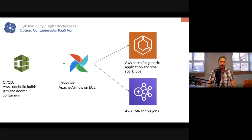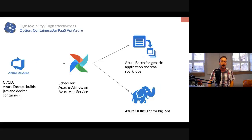Maybe what we can also add there: this is an AWS example, but if you look at how we would do this on Azure or really on Google Cloud or any cloud, it's almost exactly the same. It's just that you use the Azure native services. So we don't use AWS CodeBuild. We use Azure DevOps. We still push to Airflow, but we run Airflow on Azure App Service because it's a very nice use case for that. And then we either trigger jobs on Azure Batch, which we're big fans of. We think it's a really nice system. Or for larger jobs, we send them to Azure HDInsight. But to be honest, with the kind of VMs you can schedule with Azure Batch, with 500 gigabytes of RAM or more, there's not a lot of reason anymore to go for cluster compute if you can just run it on batch compute, on a single node as well.